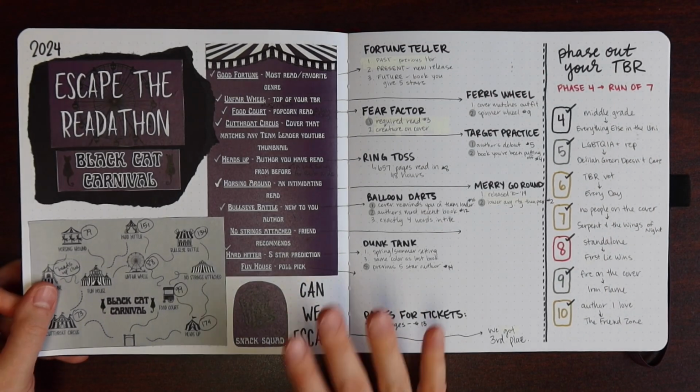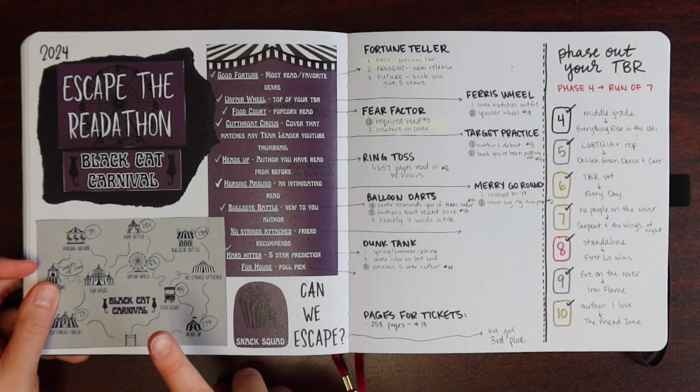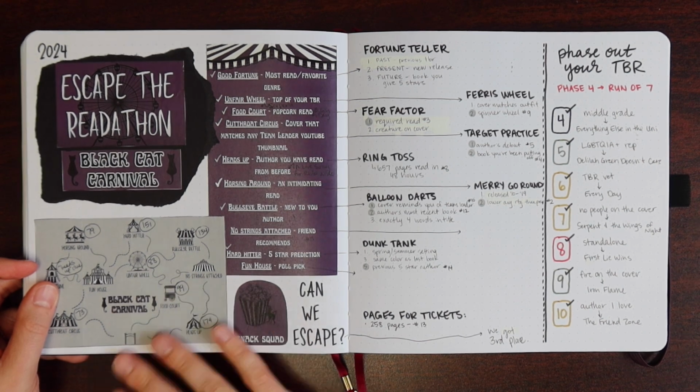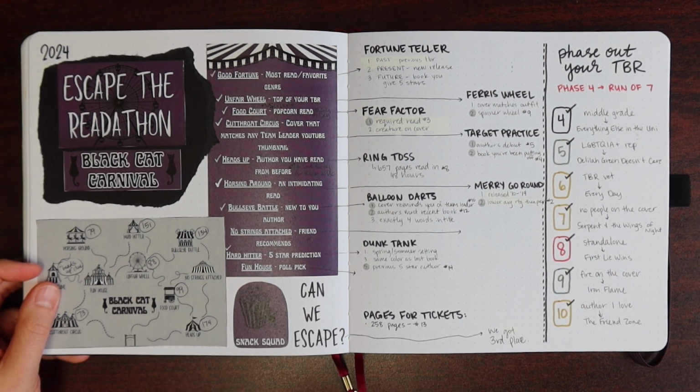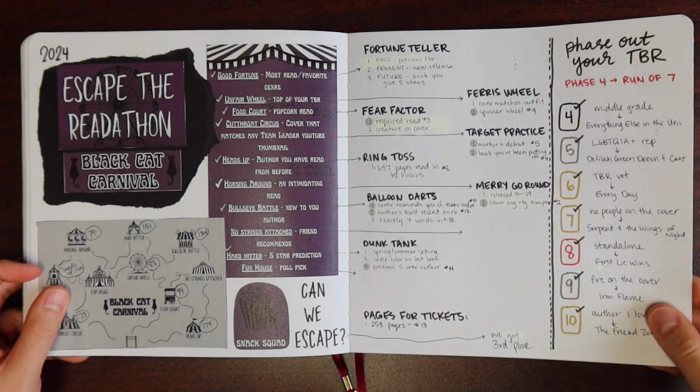Anyway, I participated in Escape the Readathon that was hosted by Books with Lexi. This is a really fun, competitive, team-based readathon. You try to escape. Last year we escaped a haunted house, and this year we escaped a carnival. Except my team didn't escape. We got third place. I also did another round of Phase Out Your TBR.